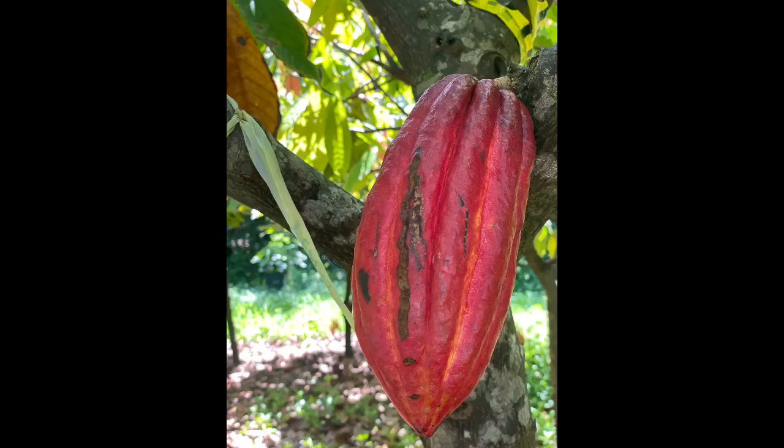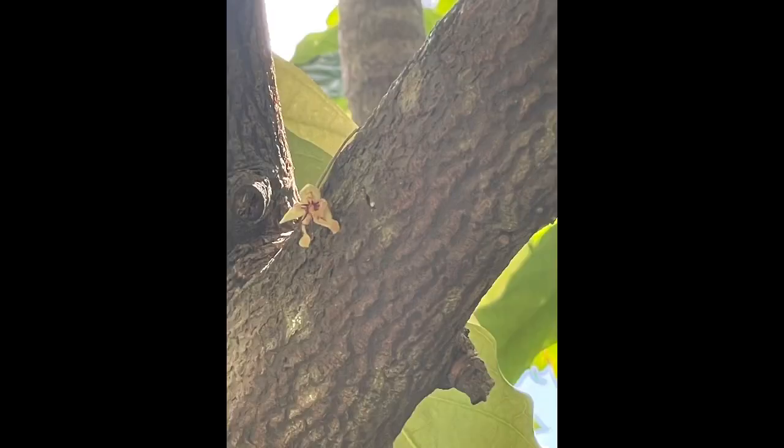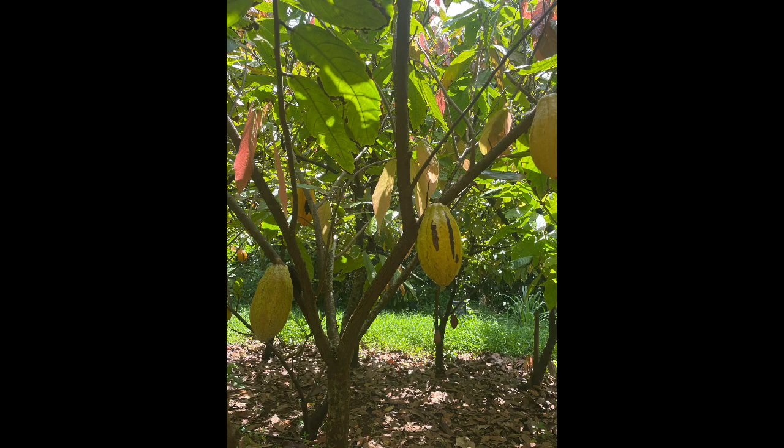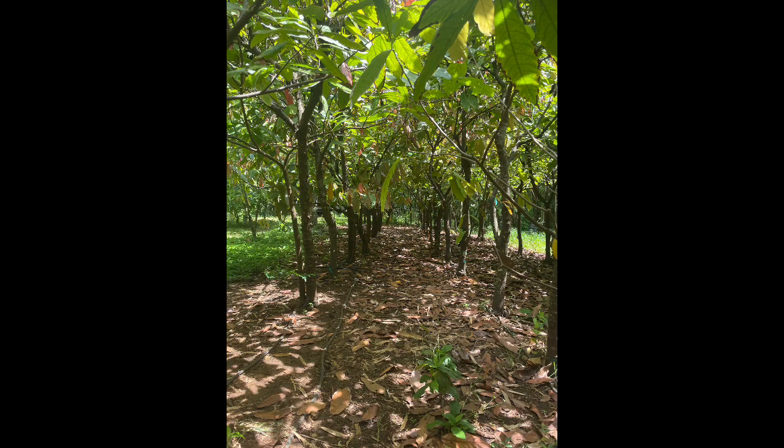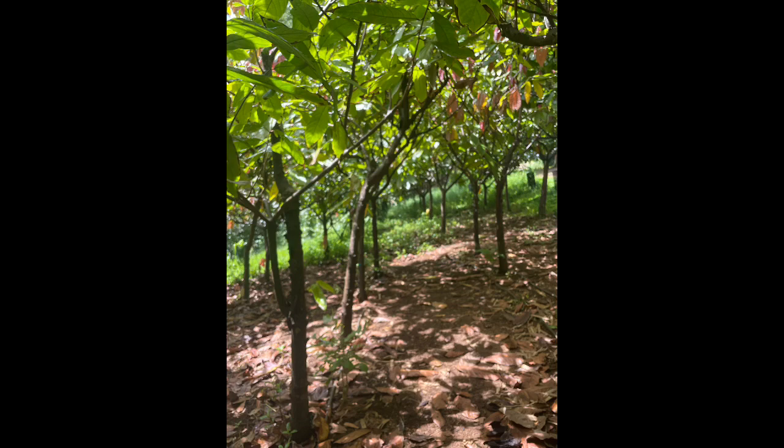Here's Brett and I standing under one of the cacao trees. This is what a cacao pod looks like on an actual cacao tree. And this is the cacao flower. This teeny tiny flower grows into these large cacao pods. Remember, the gentleman said they only get about 40 per tree in a whole year, but they are gigantic, and it takes a whole one to make one bar of chocolate.